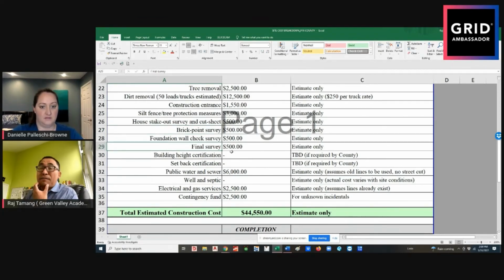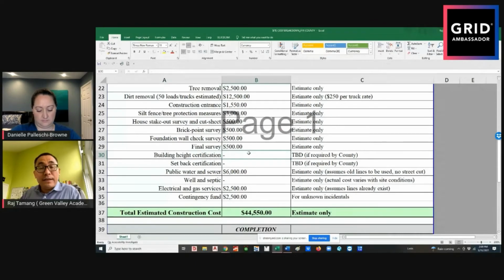And the final survey is called a plot plan. When the house and everything is really done, then you can do the final survey. You see on the plot plan where the house is, where the fence is, everything. That's just the final one, to be on the safe side. The other ones are not so much. There's also building height certification. It depends, because in Fairfax County, your mean roof height limit is 35 feet.